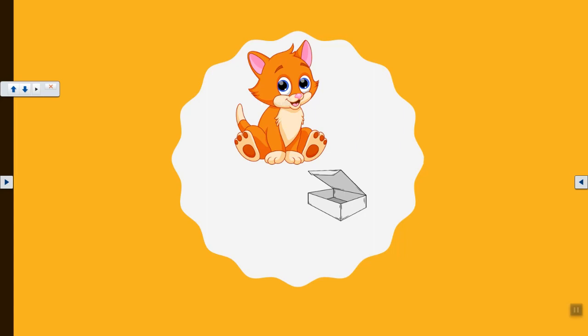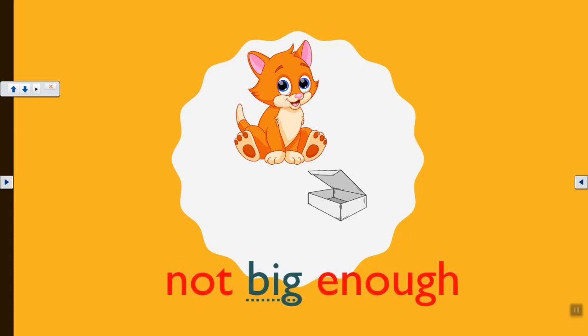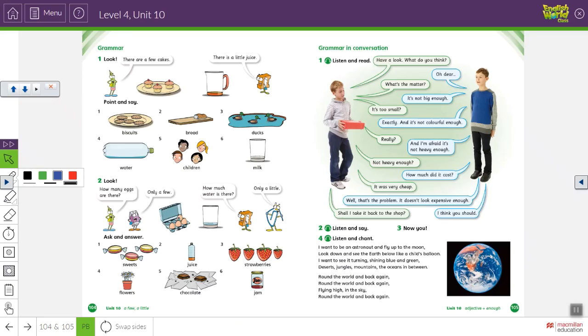No, why not? Because this box is not big enough. This box is not big enough for the cat. Very good. So what does not big enough mean? It's small, not big enough for the cat. Great. Now I want all of you to open your lovely book on page 105.